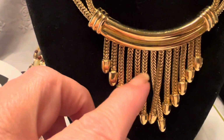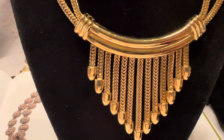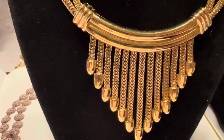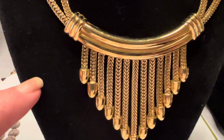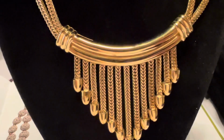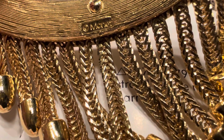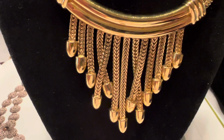This is another necklace that I wanted to show today. And I don't think this one's in the book, but is it not absolutely gorgeous? A lot of their jewelry had these little dangling chains, or they had tassels that were made out of chain. I really like the design of this one. And I'm going to show you the marking on this. It has a capital M with lowercase letters. If I'm not mistaken, I believe that this necklace was from the 1990s.